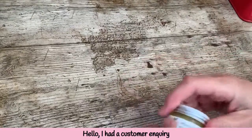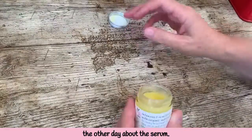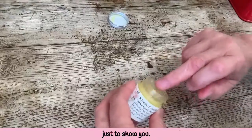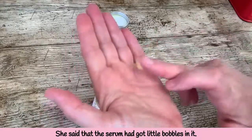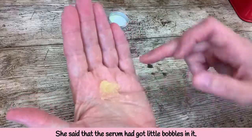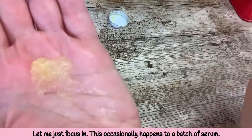Hello. I had a customer inquiry the other day about the serum. This is my serum from home that I've bought in just to show you. It must be from the same batch that the customer had got. She said that the serum had got little bubbles in it. I don't know if you can see that or not. Let me just focus that.